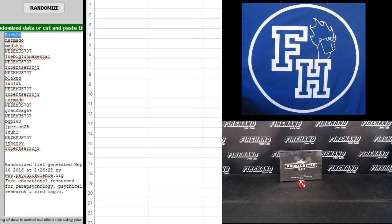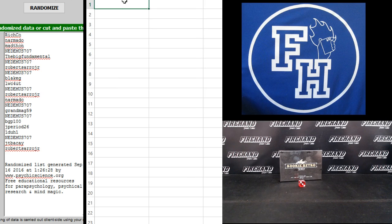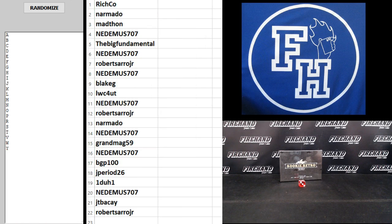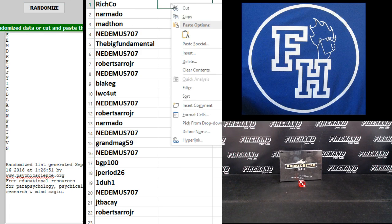1, 2, 3, 4, 5. Rich Coe, Robert Cerro, top and bottom. The letters, A through Y. 1, 2, 3, 4. All right, Brian, 5th and final hit. Cross fingers, all winners. 5. Letter S, and N, top and bottom, S and N.